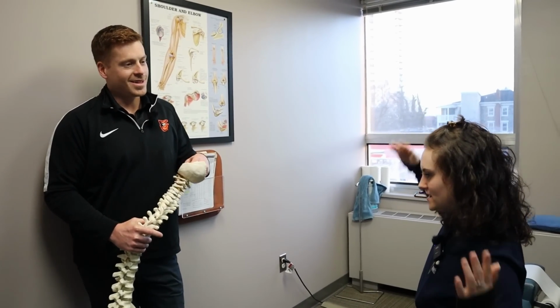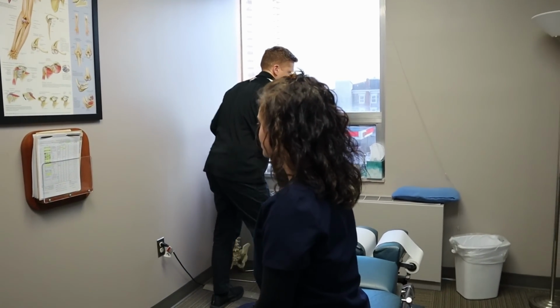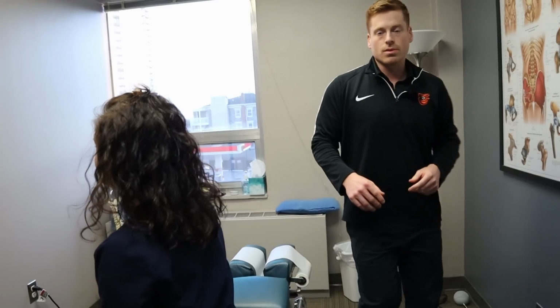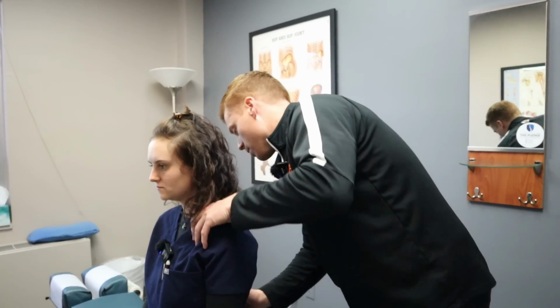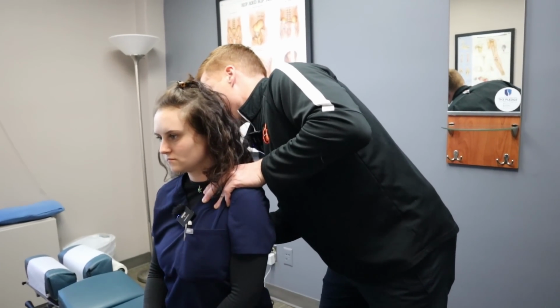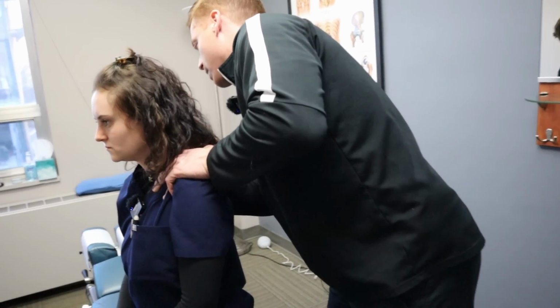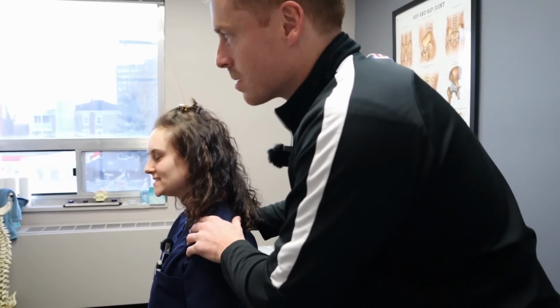Hey, you. Hey. All right, Nicole, go ahead and sit there for me. I'm going to show people what I feel for relative to palpating upper back discomfort like this. From a scan standpoint, and from a movement standpoint in the joints, I'm going to motion palpate her thoracic spine. I've been working on Nicole's back for the last couple of weeks.